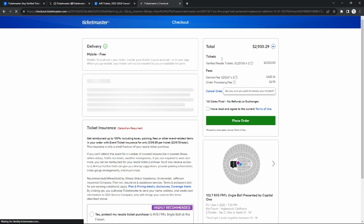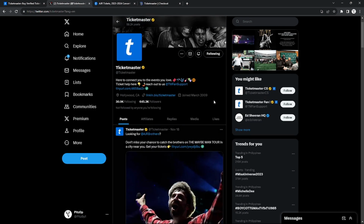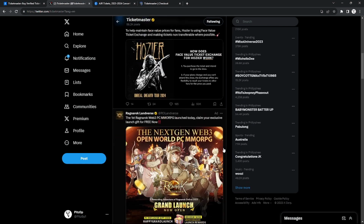You just need to follow the Twitter account page and watch out for their daily posts, so that you can see if they post another verified fan registration form, so that you can apply and become a verified fan. So that's how you become a verified fan on Ticketmaster.